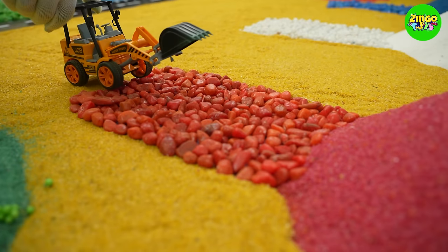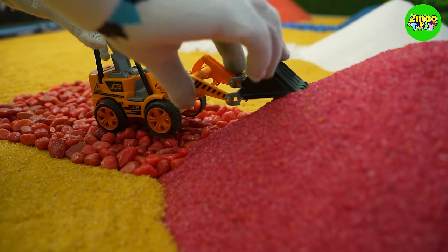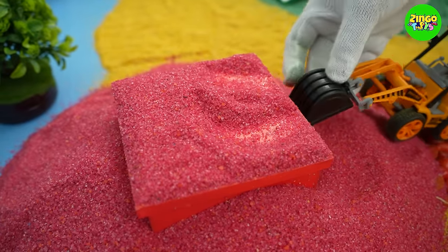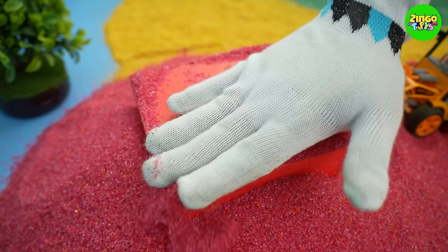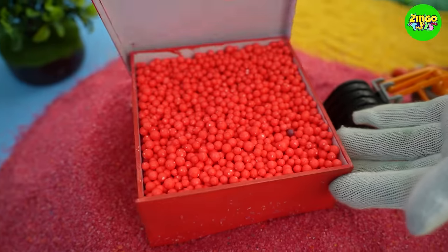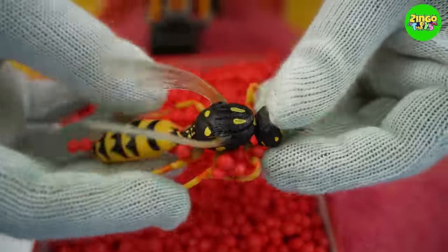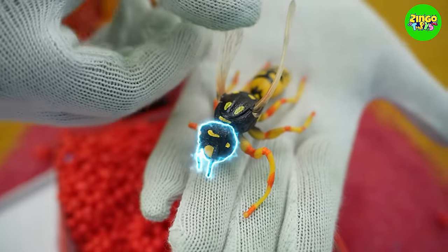Now, let's drive our excavator to the red sand dune. Time to start digging. Wow, a red box! Let's open and see what's inside it. Yippee! A hornet! This hornet looks so pretty.